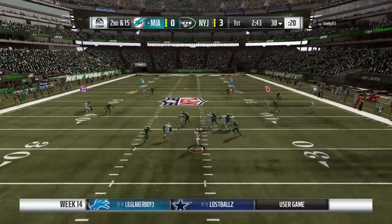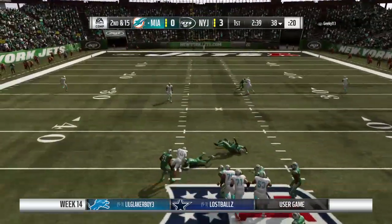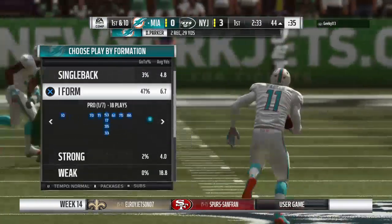To throw on second down is Tannehill. And over the middle, this is Parker. And he'll work it across midfield inside the 45. 18 big yards on that one, and a Miami first.